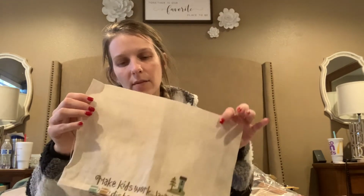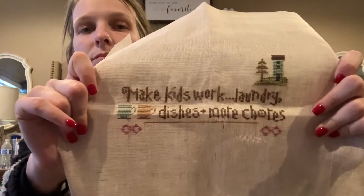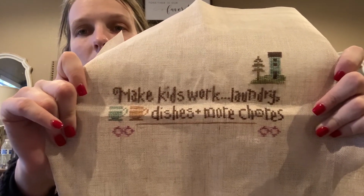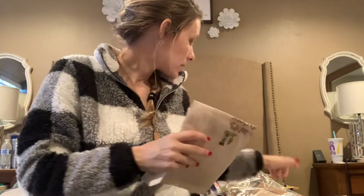I am stitching this on 28 count lamb's wool, which is a fabric that I hate. It's stiff as a board. And I have not worked on this in 3 years. So that is where we are starting, and I will be putting some stitches in this one in January.